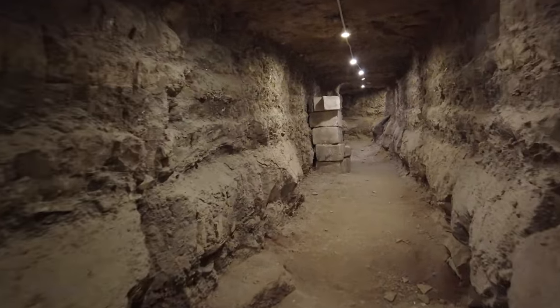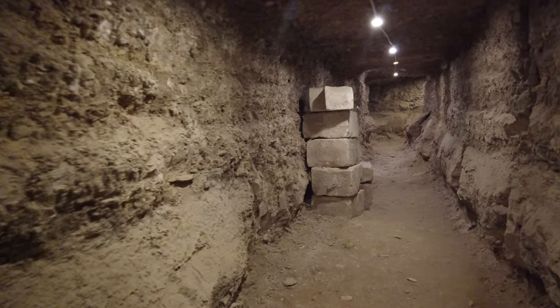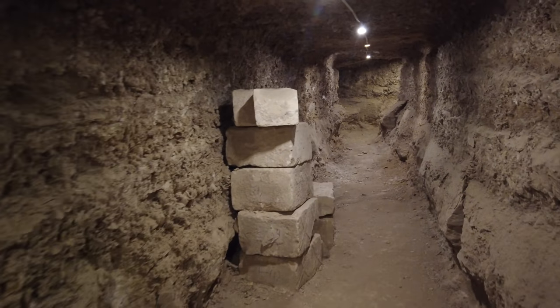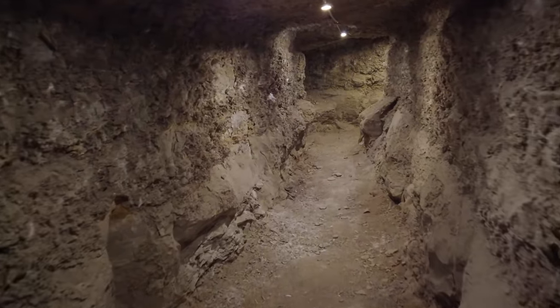So, is this the lowest level? Yes, this is the lowest level. Okay, we're at the lowest level. It was here for levels, but you can go, can you have a look here?